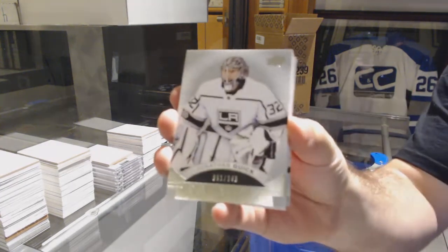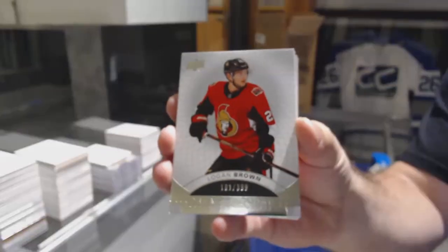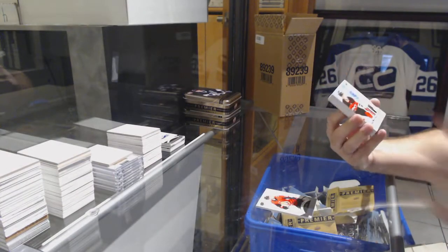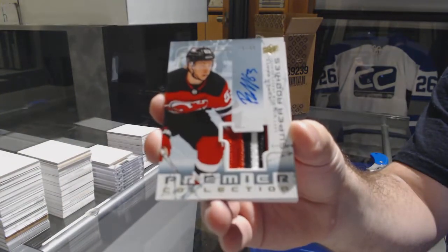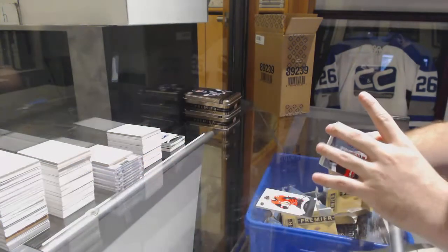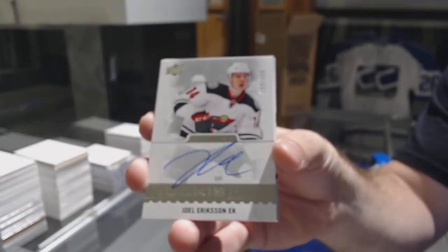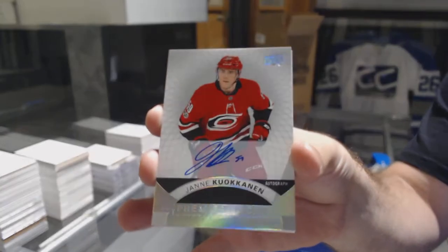LA Kings, Jonathan Quick to 249. Ottawa Senators, Logan Brown to 399. For the Devils, 299, Jesper Bratt. New Jersey Devils, super rookie patch auto, Jesper Bratt, beautiful card there. For the Minnesota Wild, Joel Eriksson Ek to 399, rookie auto. For the Carolina Hurricanes, Janne Kuokkanen, rookie auto.